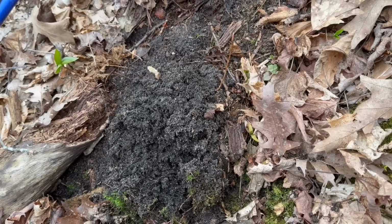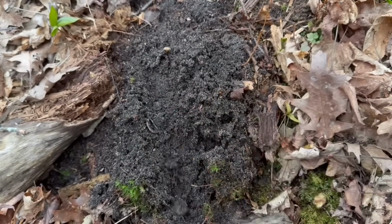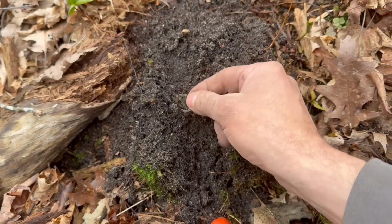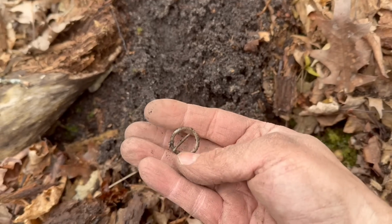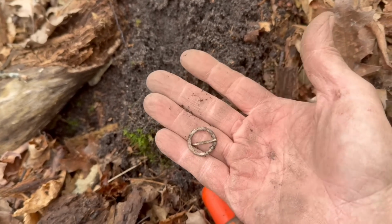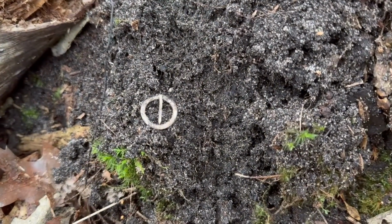All right, I got a 14-15 somewhere right in front of me here. I see it right there. A nice silver brooch. Oh yeah. Look at that. Great save. Awesome. Silver brooch, 1700s. Let's keep going.